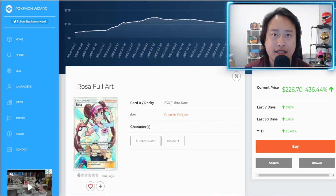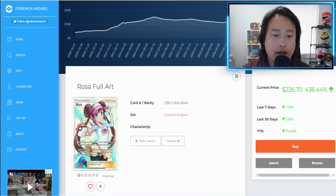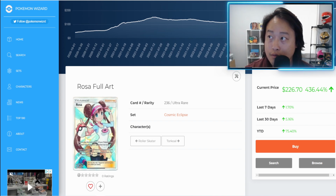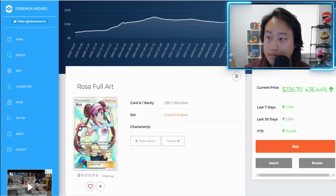Cosmic Eclipse was the last set in the Sword and Shield era, right before Hidden Fates, and so this kind of was slept on at the time, but now it has done really well over the past year. People are still hyped on alternate art cards, and there's a waifu chase in here as well. As you can see, this Rosa full art is the chase card of the set.